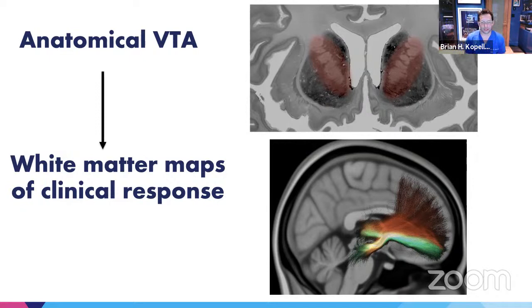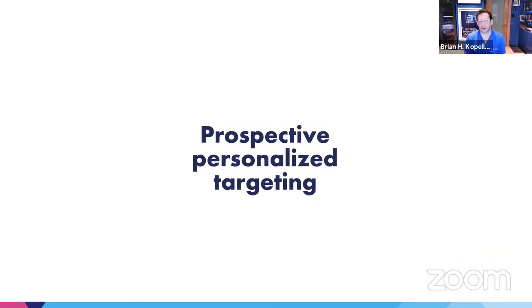But that only gives you half the story, especially when you're thinking about doing this prospectively. The next thing you need to do is take those VTAs and overlay them on patient-specific white matter maps, specifically fiber tracking, of the clinical response. By merging the two, you can begin to develop a real prospective strategy of stimulating for these network diseases. Taking this all together, this is our way of hopefully developing an infrastructure of prospective personalized targeting. Yes, in OCD, but we're doing the same in movement disorders. And obviously, it's the cornerstone of the work that we're doing with Helen in depression.